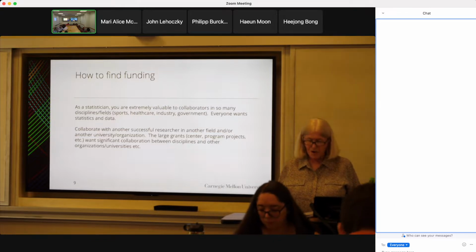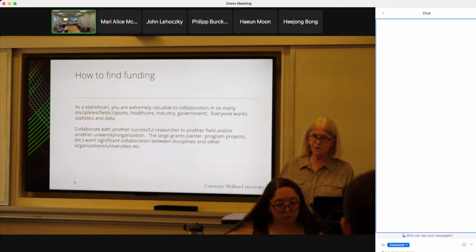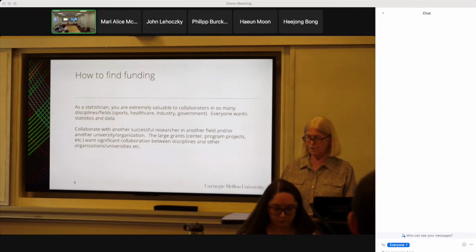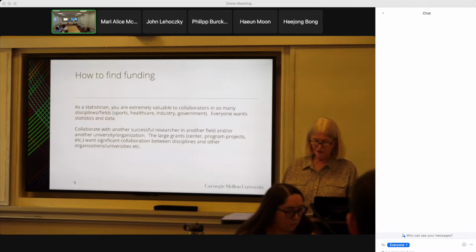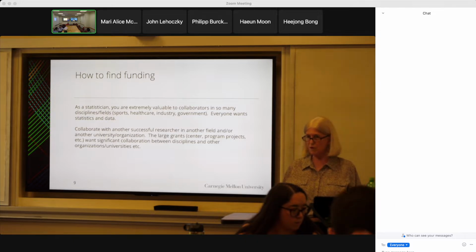Another way to find funding is, you know, collaborate. There's a lot of people across the campus. We have Pitt next door that has a huge medical area. They're in the top 10 every year of NIH funding. A lot of times they're looking for statisticians to help them do work and so forth. But also networking, you know, when you go to JSM and so forth.